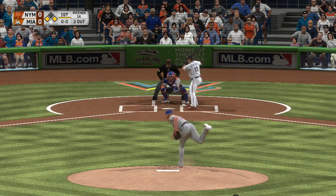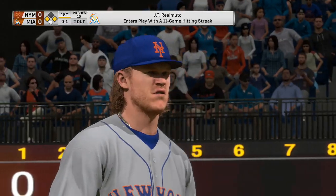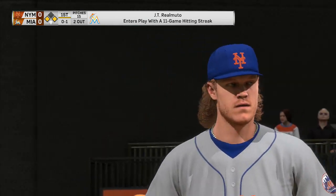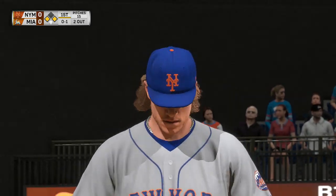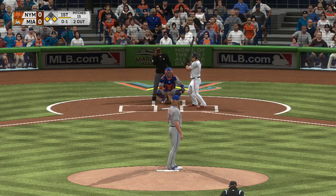First pitch on its way. A knee-high sinker, tough pitch, strike one. Career numbers versus Syndergaard: two hits in seven tries. Runners on first and third, two away.